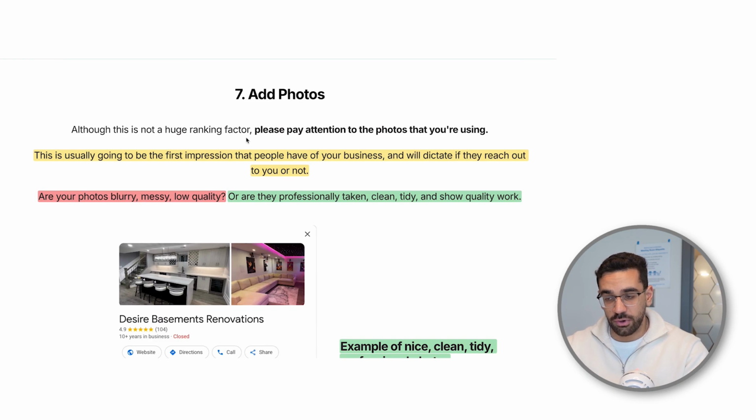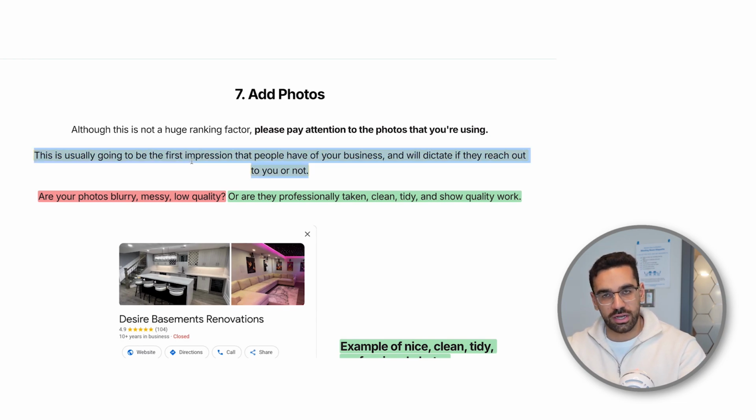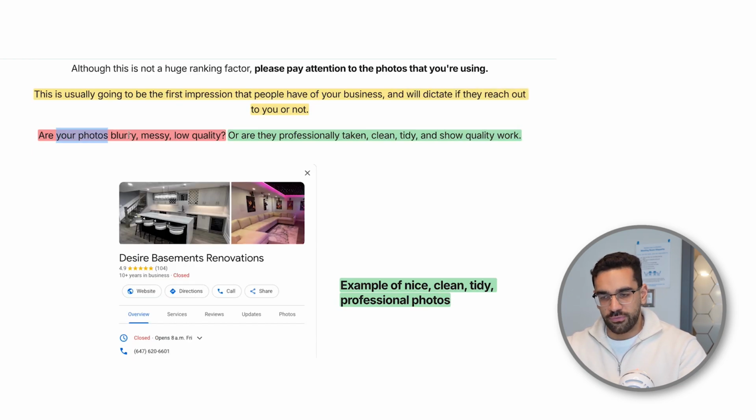Next thing is adding photos. It's not a huge ranking factor, but it adds a lot to making you seem like a good company. Because this is usually going to be, again, the first impression that people have of your business, and it will dictate whether they'll reach out to you or not. Are your photos blurry, messy, low quality, or are they professionally taken and clean and tidy?